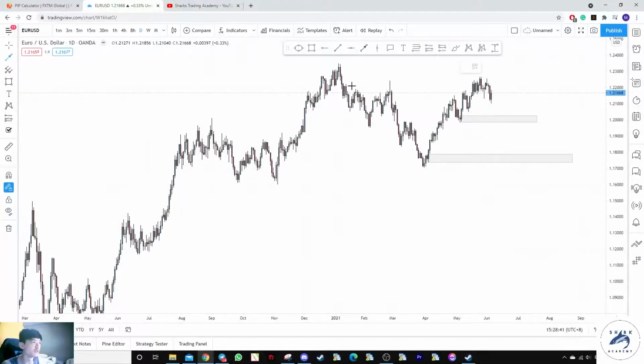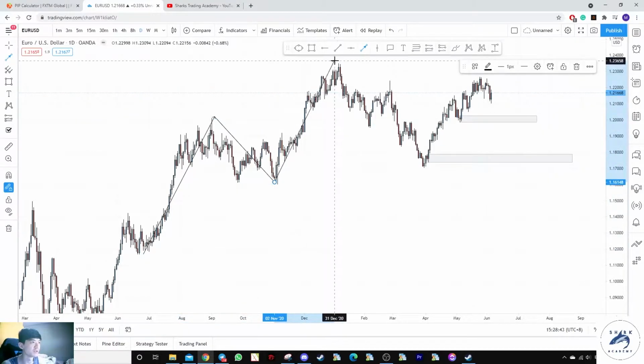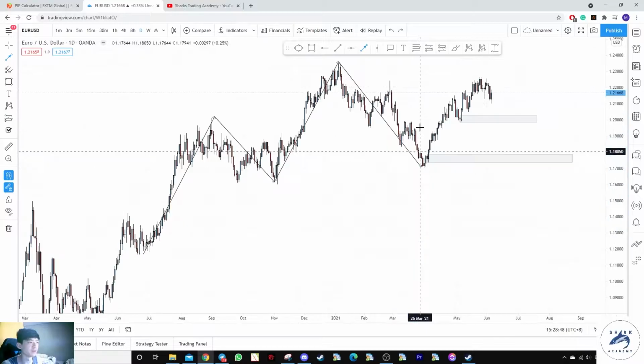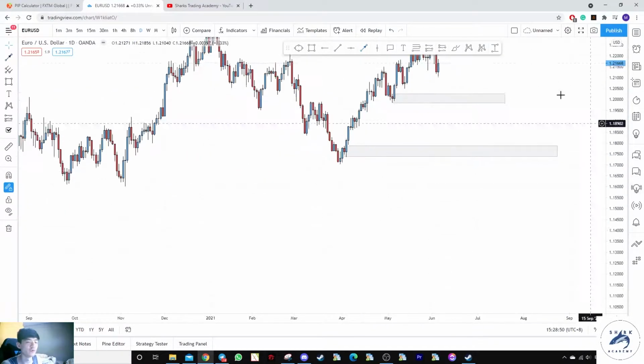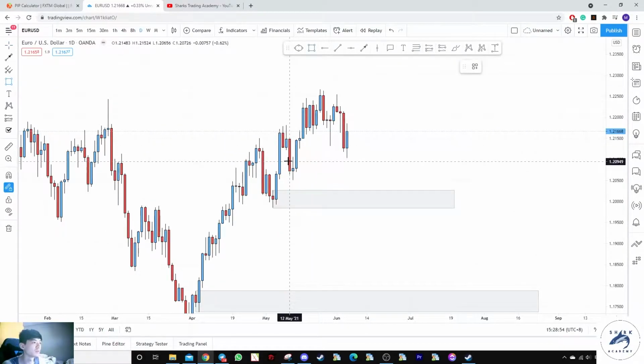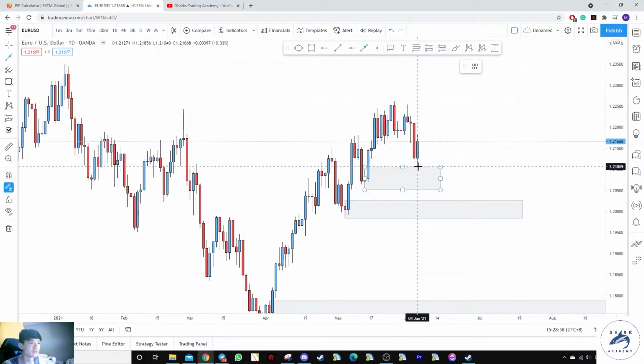Over here, we have the EURUSD. You can see we have uptrends creating higher highs and higher lows. So we are expecting higher highs to be met, right? And over here, currently, we are at a demand zone. Prices tap into it, right? And we can actually expect a move up.